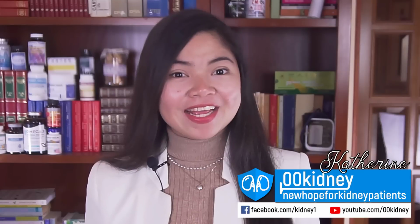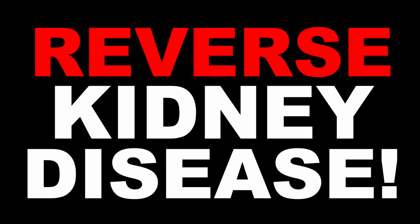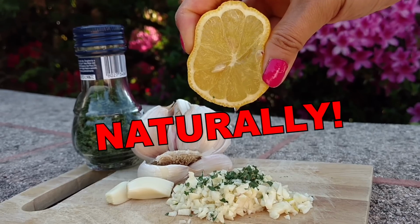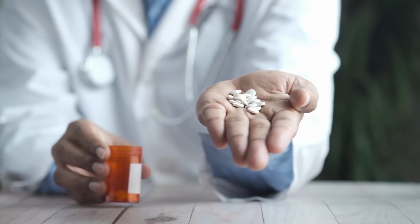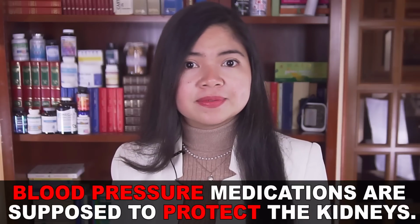Gathering here today, we talk about one of the most important steps to reverse kidney disease, beating high blood pressure naturally. You see, doctors never give too much importance to hypertension. It's easy to manage it with medications, and giving patients 2 pills 2 or 3 times a day costs no effort at all. And blood pressure medications are supposed to protect the kidneys. But is that actually true?